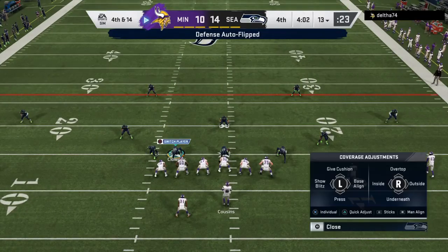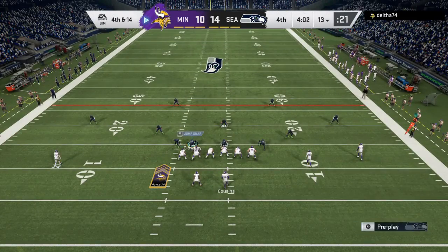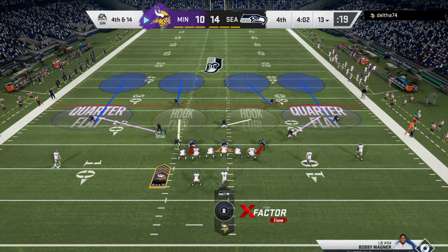And no move to get the offense off the field. Despite failing once, they're going to go again here on 4th down.